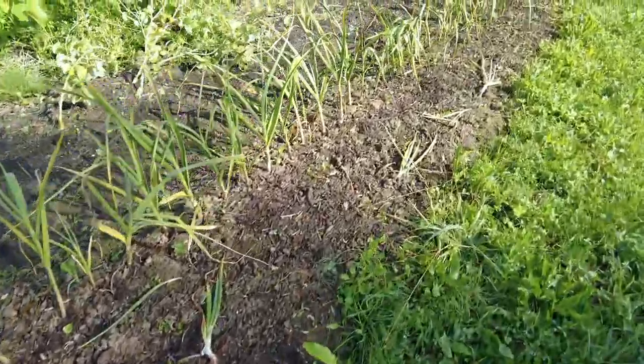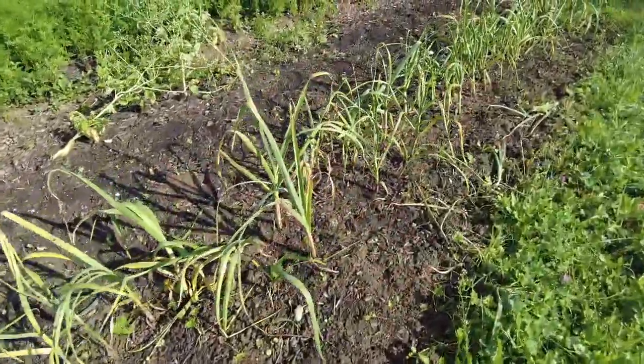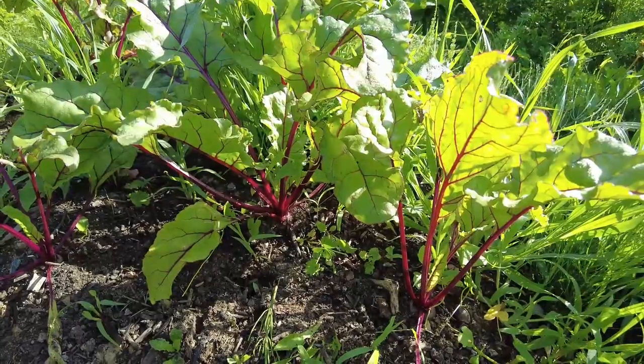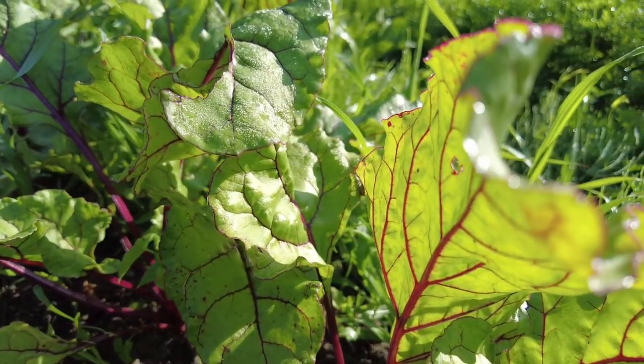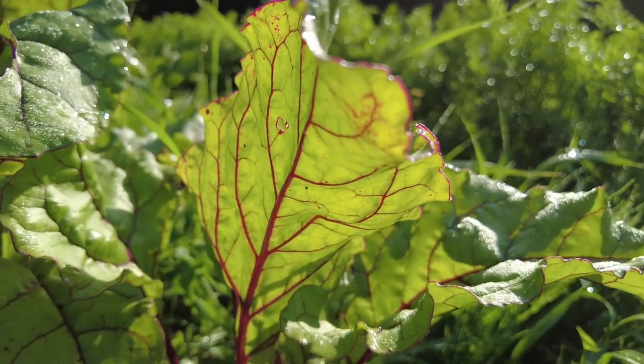Here you can see our garlic that was also going quite okay, as we have planted two rows. Our beetroot is growing really well. We had so many that we had to thin it out and could put them into our first vegetable box.